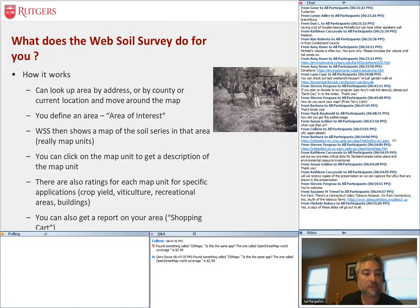From there, the Web Soil Survey will show you the soil series in that area. And again, like I said, it's really the map units that are a little bit more fine than the soil series itself. And then from there, you can get some information about the soil series. You can get some information about the ratings of that soil for specific applications. So for example, if you're growing crops, if you're growing wine grapes, they have a whole separate assessment on that, and if you're building buildings. And then what's kind of nice too is they have a feature where you can just export a whole report.